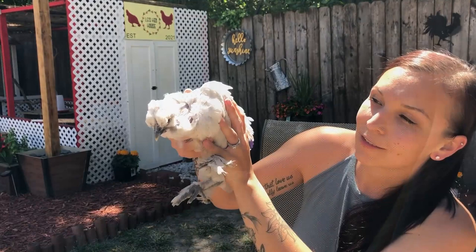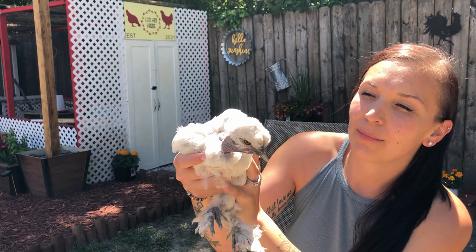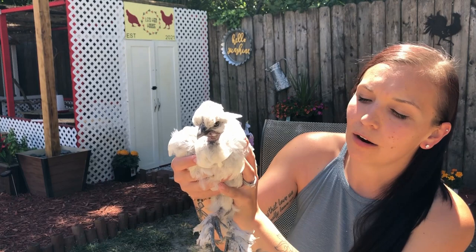So this right here is Dottie. She was putting up a fight too, getting caught. She is our naked neck. As you can see, she has no feathers on her neck. This was an adaptation that they made throughout the years for warmer climates, so that they're able to stay a little more cooled down. And she's got the feathered legs as well.